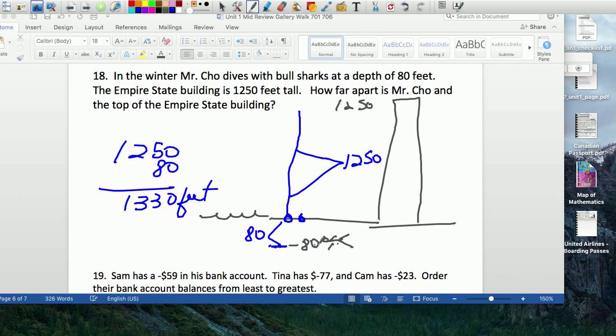So imagine if I had to walk from wherever I am underwater all the way to the top of the Empire State Building. How many units would I have to cover? I would have to cover 1,330 units.